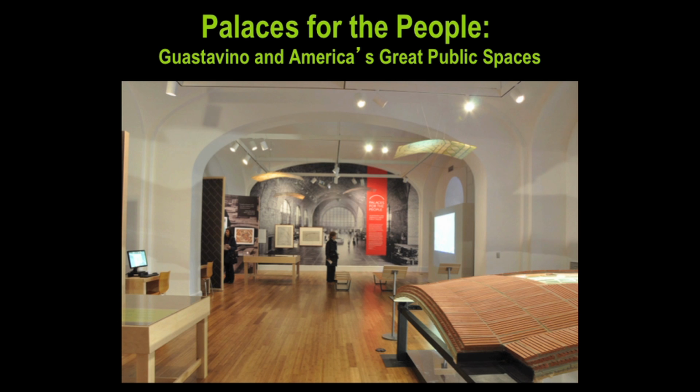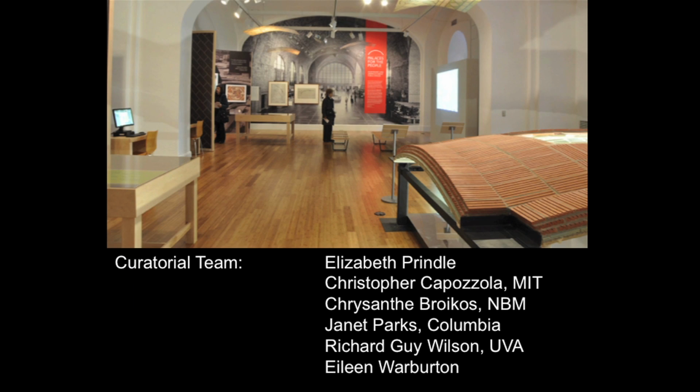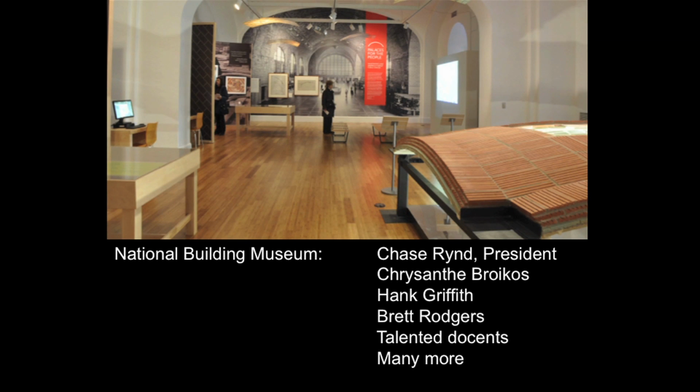The exhibition includes a flock overhead to try to encourage people to look up and see the ceilings. It includes original artifacts and drawings. It was a collaboration with a large curatorial team, and the NEH really supported us at every step in funding the planning of the exhibition, and so I want to acknowledge and thank all of the members of the curatorial team. And especially here at the National Building Museum, it's absolutely incredible, the support we've gotten.